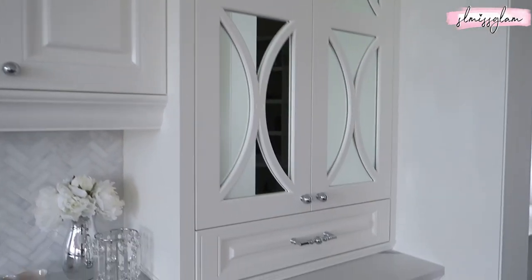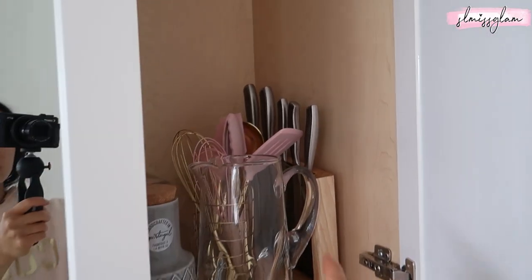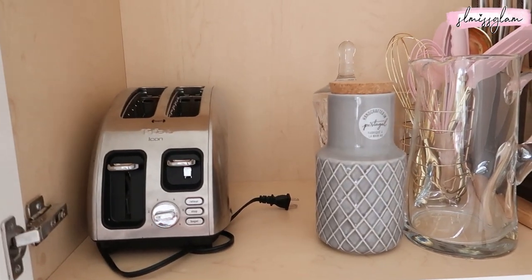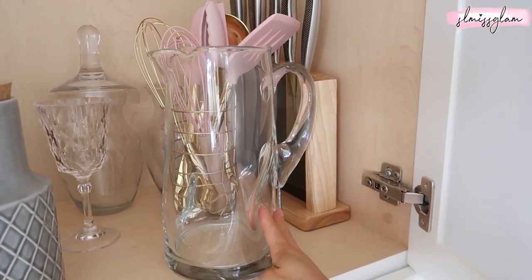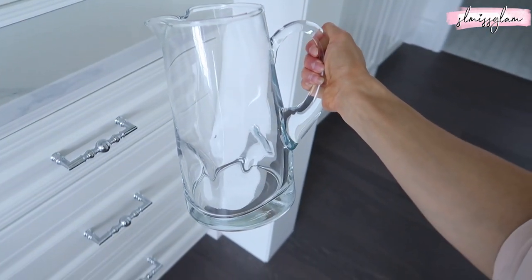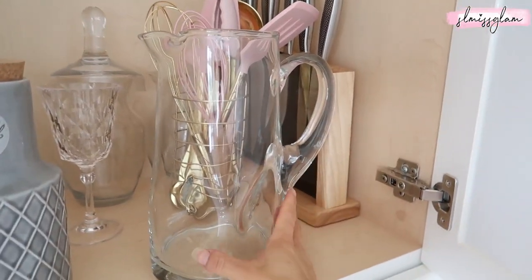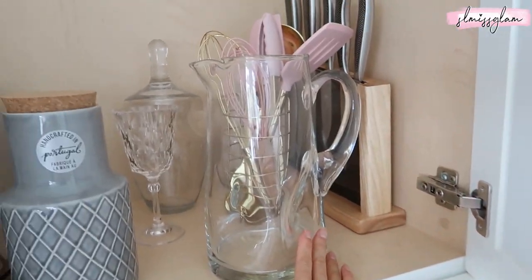I think this side's a little miscellaneous, so just wanted to quickly show you. We have a set of knives that was from Ryan's mom as a gift. We also have our toaster in here that we take out when we're using it. Now this is a pitcher that I bought for sangria. This is for entertaining, so I haven't used it yet. We've had some friends over, but it was rainy the day that they came, so we were inside. But I did want to show you that because I think it's beautiful, like filling it up with fruit. You could even do like cucumber water or something like that.